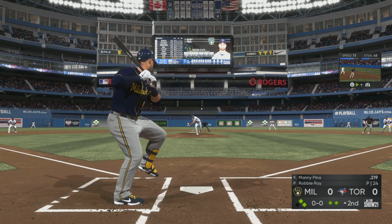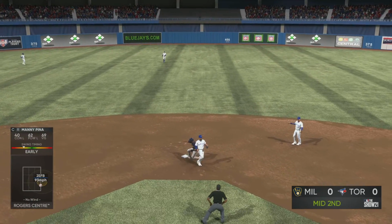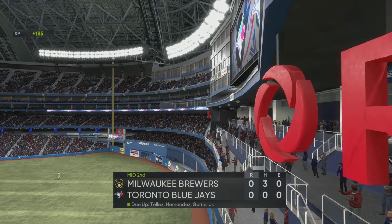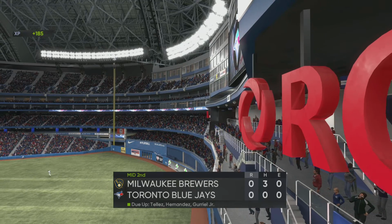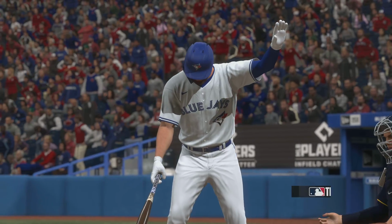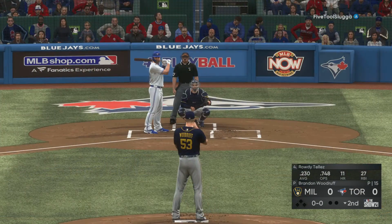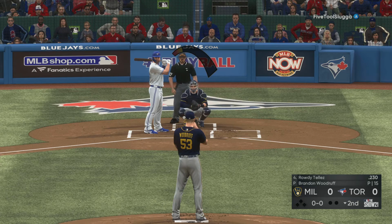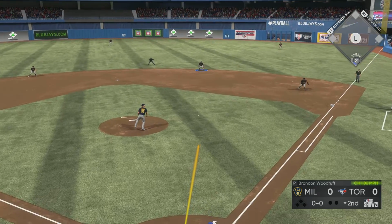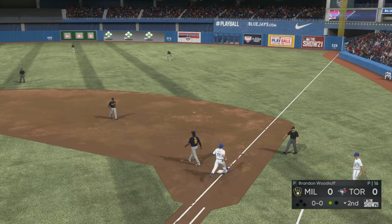Into the box, Manny Pena. Ground ball sent back up the middle. Simeon's got it. The tag, and he is out. Rowdy Tellez the next to bat. He'll get us going here in the bottom half of the second. Now the first pitch. And he puts it on the ground to second. Segura has it. And there's one away.